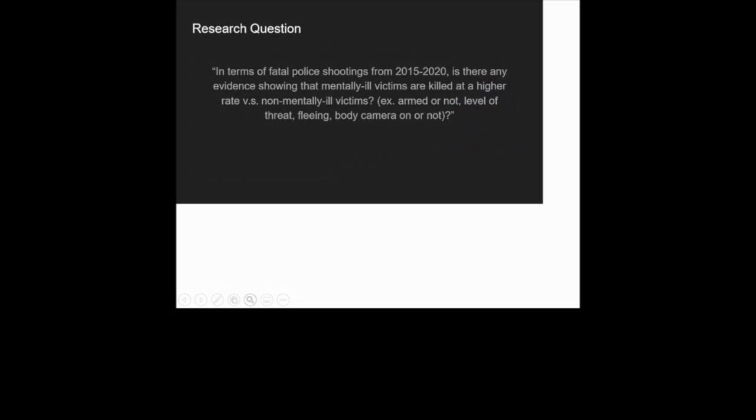In terms of fatal police shootings from 2015 to 2020, is there any evidence showing that mentally ill victims are killed at a higher rate versus non-mentally ill victims? And to figure this out, I will be comparing factors such as whether the victims were armed, their level of threat, fleeing, if the police had a body camera on them, etc. The hypothesis is, yes, there is significant evidence from the data set that shows a correlation between the number of mentally ill victims killed and the threat level that they possessed, in which the mentally ill were seen as more threatening to the police. Therefore, they were killed at a greater rate.